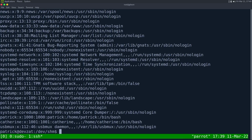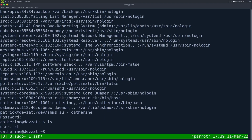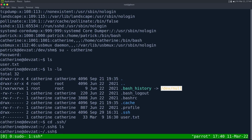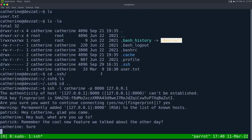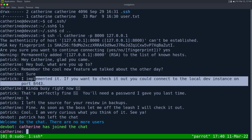They're not on this box. So I'm going to try SU to Catherine and then paste her password and we get in. And that's where user.txt is. We can do an ls -la. There is a .ssh, but no private key. So at this point, when we do ssh -L as Catherine, we can look at this message again. So let's see, port 8000 on 127.0.0.1. Sure.